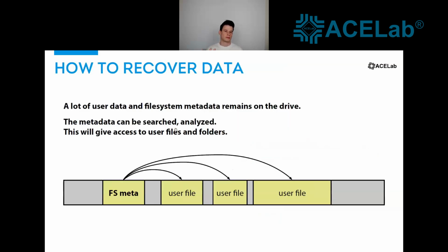In this case, a lot of user data and file system metadata remains on the drive. This metadata can be searched and analyzed, making it possible to give you back access to previous user files and previous folders. So it's not a very complicated task to recover data on a hard disk drive that has been quick formatted. You need to analyze the file structure metadata, and after some testing find the old data and even recover some file structure in such a case.